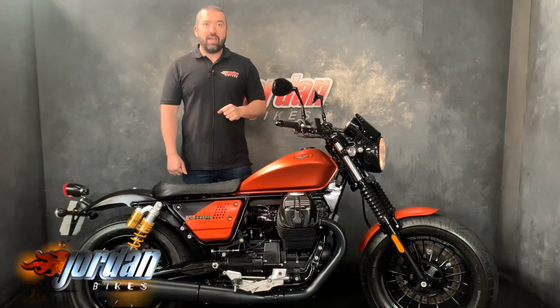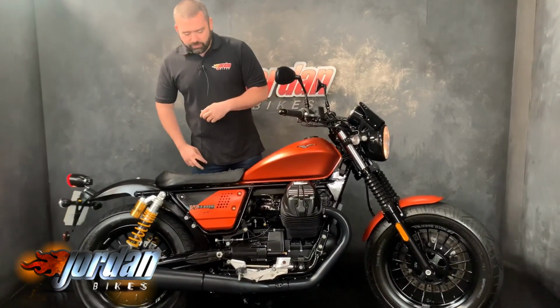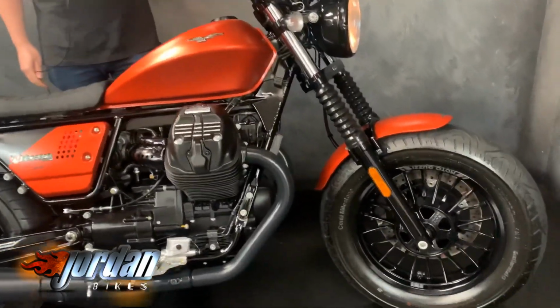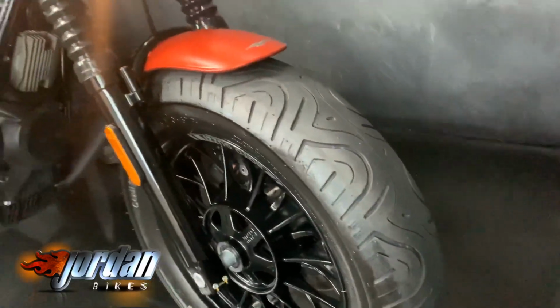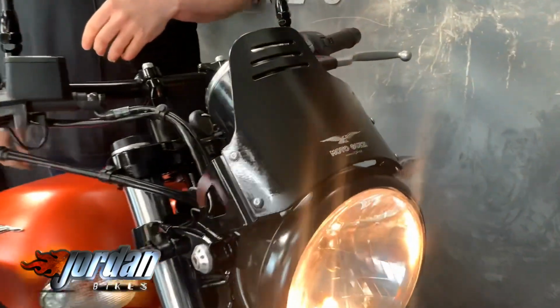It's a Moto Guzzi V9 Bobber Sport. Really different is this. If you're looking for something that stands out from the crowd, this is the bike for you. Great engine, 850cc engine on this. This one's a 69 plate, 2019. It's only done 178 miles.